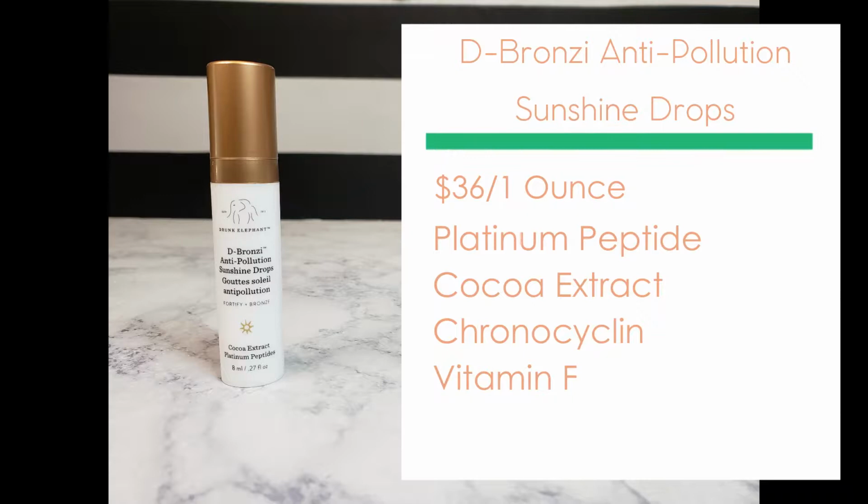And then this one is the D-Bronzi Anti-Pollution Sunshine Drops that I just mentioned. This one is $36 for an ounce, and it's got some peptides in it of its own. It has a chronopeptide that mimics the antioxidant benefits of vitamin D, and this one's paired with the currant seed oils and vitamin F, and just helps boost the skin's defenses against pollution and environmental stressors.